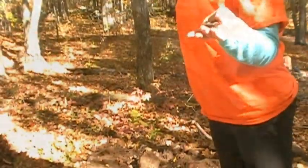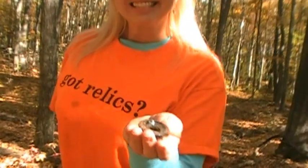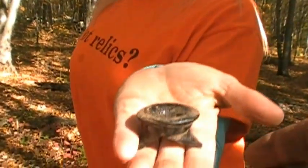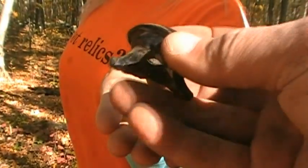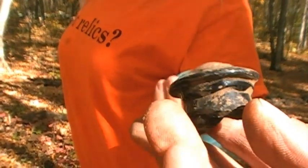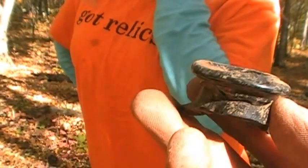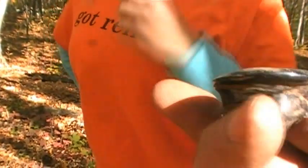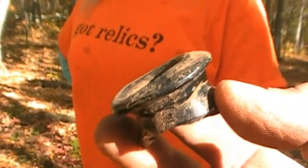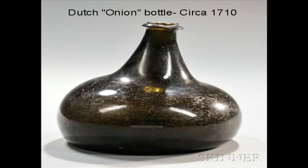Alright, Jewel has found the top of the onion bottle. This thing is crazy. Look at how crude this thing is. This might be 1600s. They just string this lip there. This is one of the crudest tops I've ever seen. So pretty. And that just shows the age of this site we're digging. That's probably a 1600s bottle. Nice. Let's find a whole one.